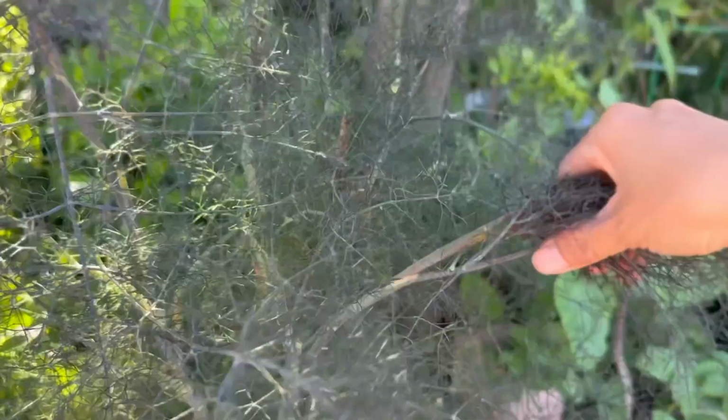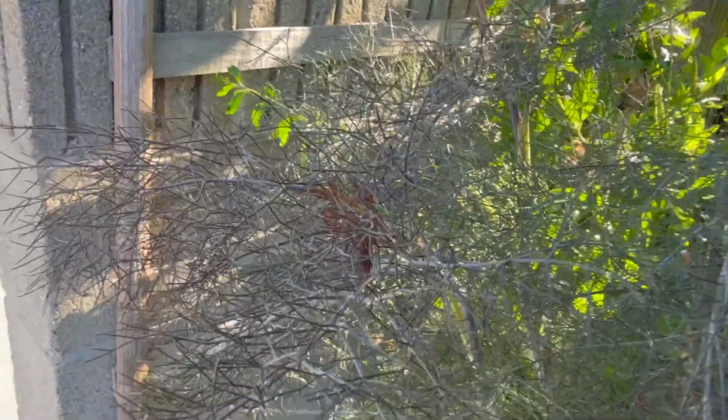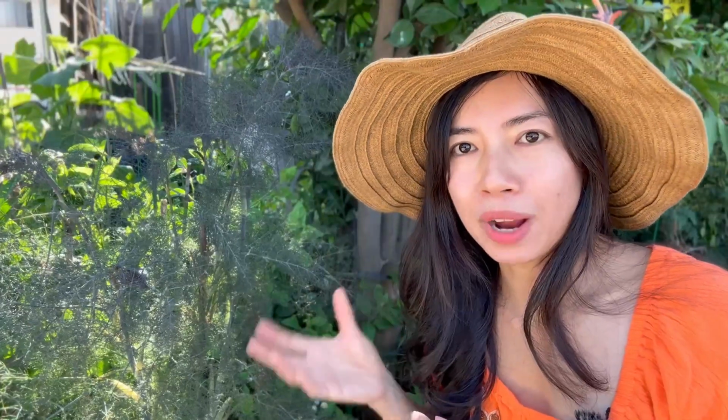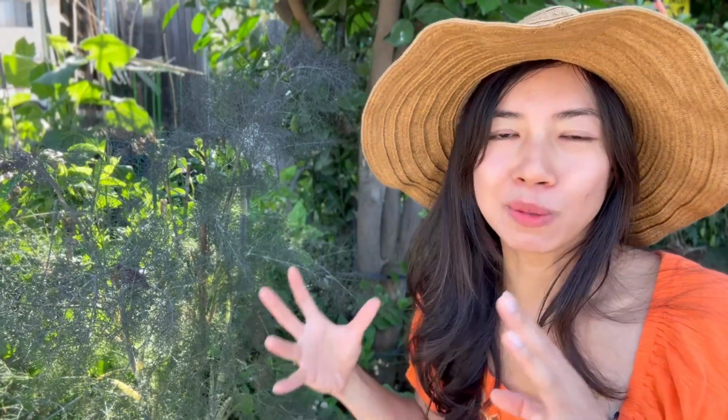Now, if you want to grow this as a vegetable, where the base bulks up into a crisp, juicy bulb, you want to grow the Florence fennel variety. So you can really grab that, slice it up, and it makes a beautiful pot of soup stock, or even some stir fries.